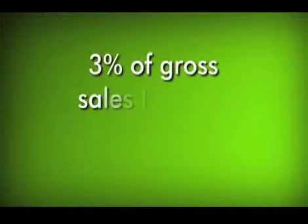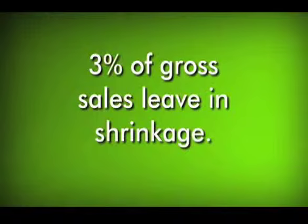Controlling all your other expenses, which I will touch on a little bit later, is another way certainly to help control your margins. We feel and estimate in our business that almost 3% of our gross sales leave in shrinkage. So tighten down the area of shrinkage in your particular store. It's a scary statistic, but I want to emphasize to you that that's where a lot of your profit goes, is out the back door.